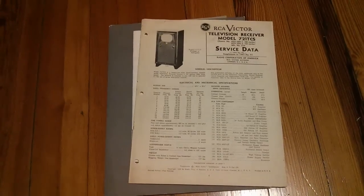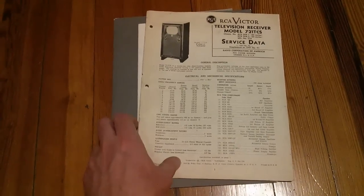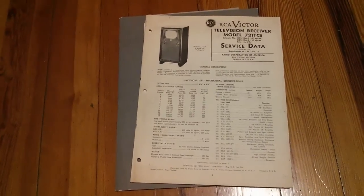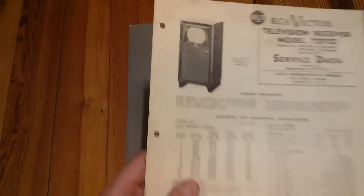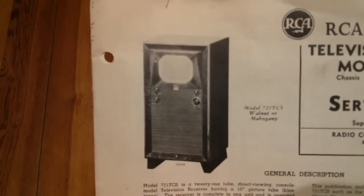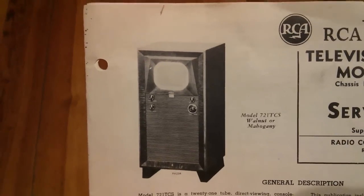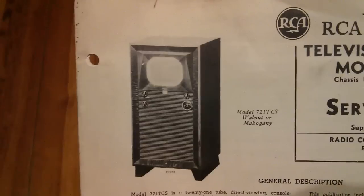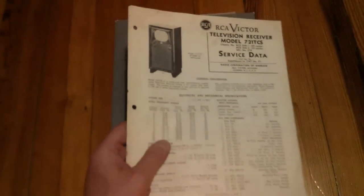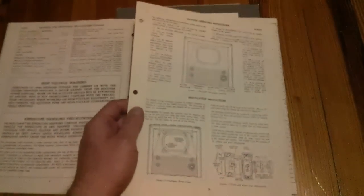Well, it just so happened that my copy of the original service data arrived before I had a chance to edit and upload the video, so I'm going to include it. It is pretty darn similar electrically to the TS, but there are enough differences that I figured it warranted its own service info. You can see here it came in walnut or mahogany. I'm pretty sure I have the mahogany version. And there is some information about how to get the cabinet apart, so that will definitely come in handy.